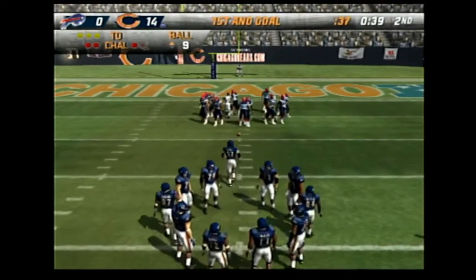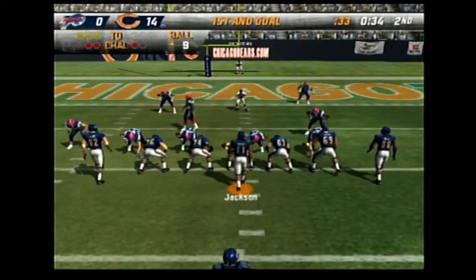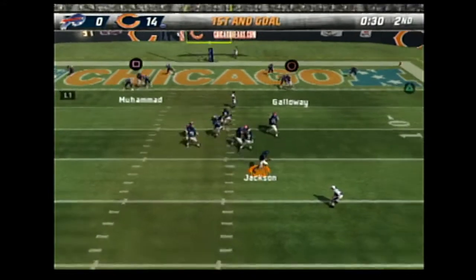Well, they're not doing anything fancy, but good old-fashioned drop back and pass, and it's working. The last time they were inside the 20, they got a touchdown out of it.